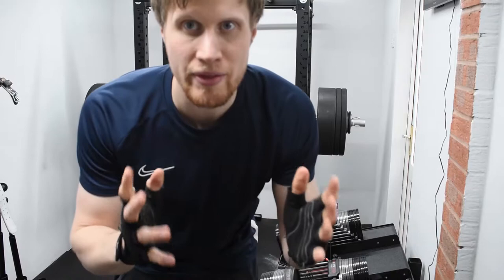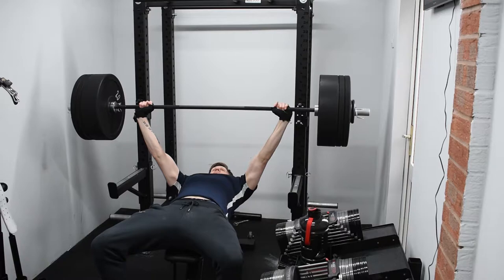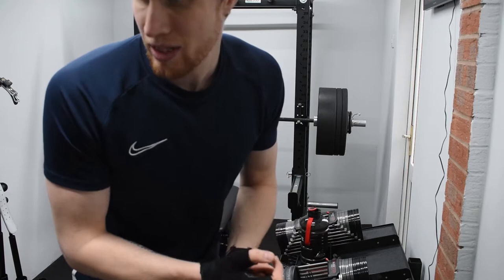So this is 80 kilos. I've never lifted this one before. Let's give it a go. That was actually quite easy. It was a bit easier than I thought it would be. So I'm gonna try to see if I can go a little bit heavier than that. I'm gonna try for 85 and see how we go.